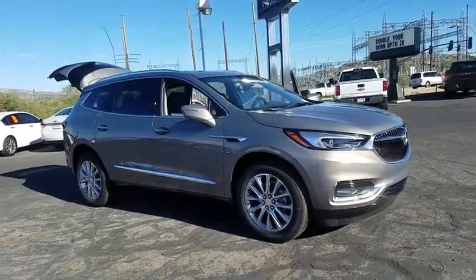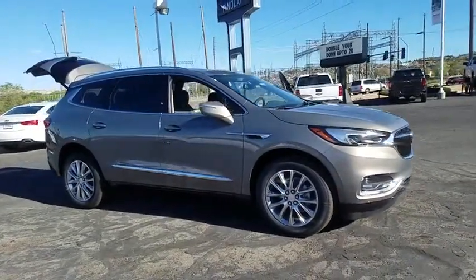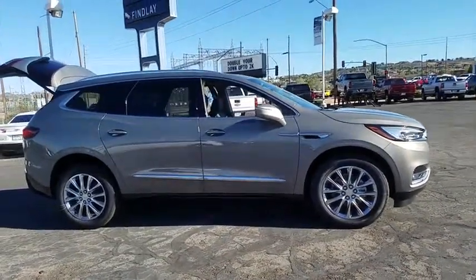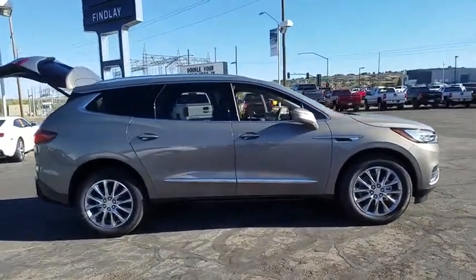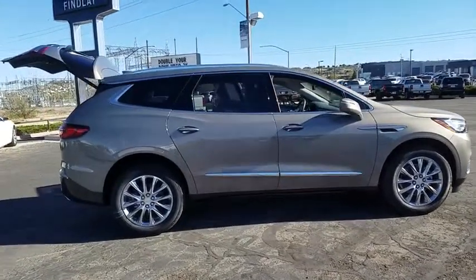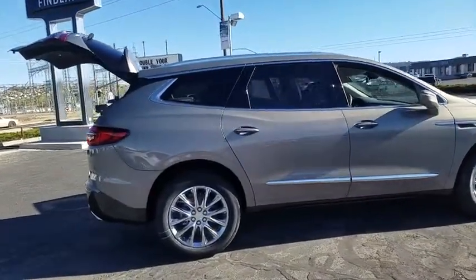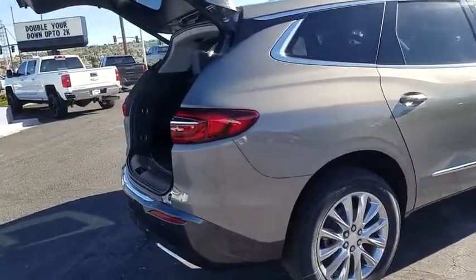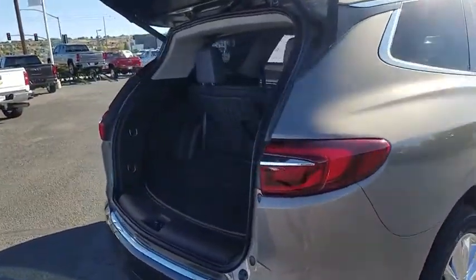2019 Buick Enclave. The Enclave offers three rows of seats standard with seating for up to 8 passengers. Not only is it roomy and stylish, but Buick really did its homework on this vehicle. They did not cut any corners. This vehicle has less than 100 miles. Here are some of this vehicle's great options.